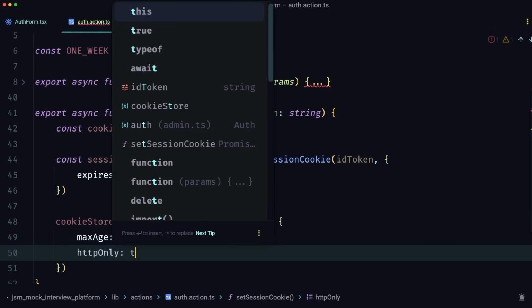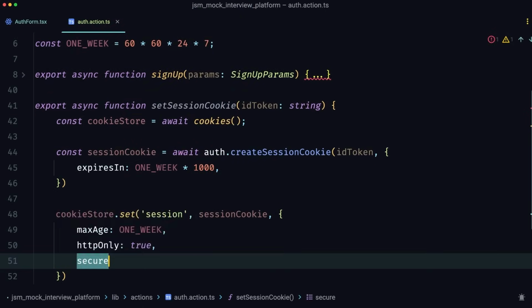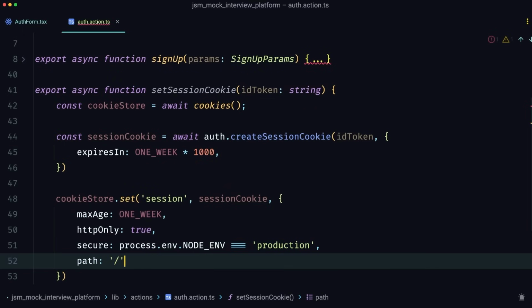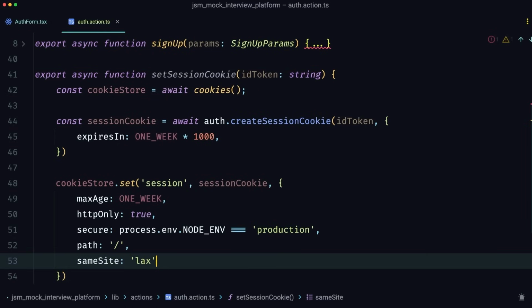httpOnly will be set to true. We typically do that with authentication cookies. Secure will be set to process.env.NODE_ENV triple equal to production. Path will be set to a slash, and sameSite will be equal to lax. I think I got this straight from the documentation.